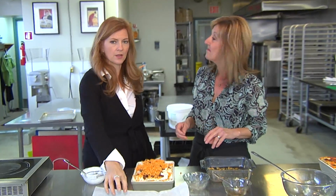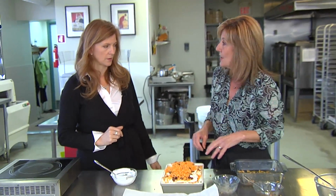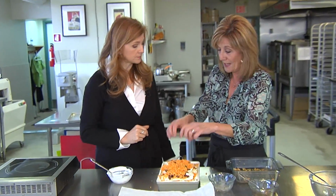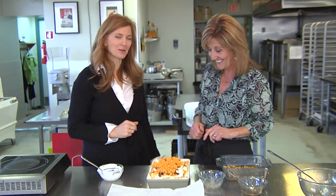The parchment is key underneath your foil so that the cheese doesn't stick. Not only that, oxidization. Okay. Yeah, the foil will actually eat at the food. Oh, I did not know that. You never put foil on top of food. All right. Always learn great tips from Rhonda.